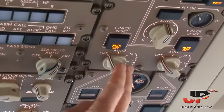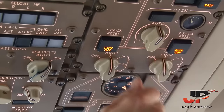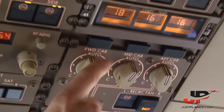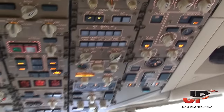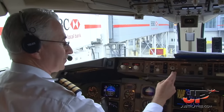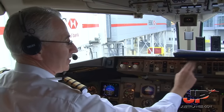And did we have an air hose hooked up out there? Okay, so what I'll do, I'll select auto and one recirc fan on then. Cargo heats are on. Temperatures in the cabin all look good. Standby. The checklist, then we come across our upper panel here. Set our runway heading. We anticipate departure off runway 24 right, which is 237 degrees.